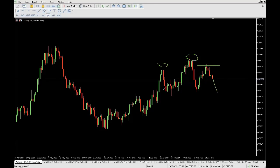And where we are headed down to is probably, let me just be neater, what we can call a neckline over here. Whether we break the neckline or not doesn't really matter, but there is potential that it will break to the downside. If not, then obviously we just bounce. But that's not what matters.